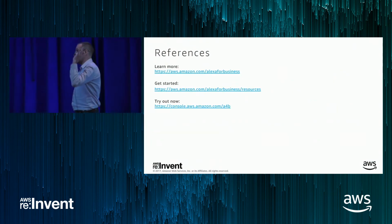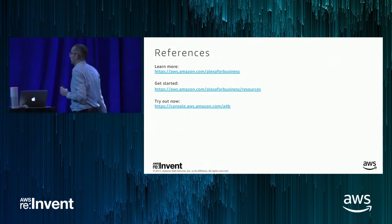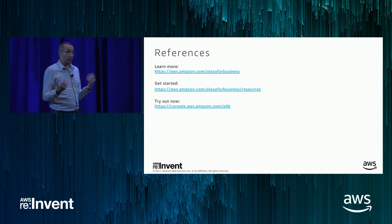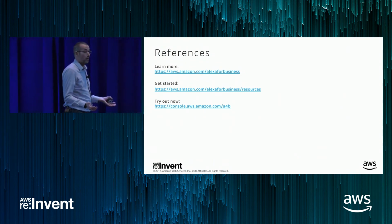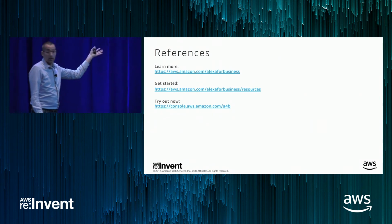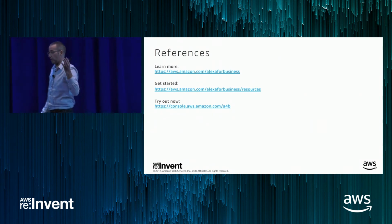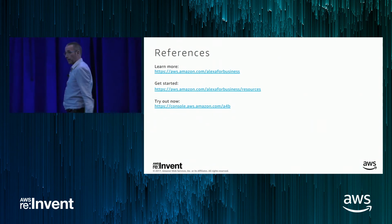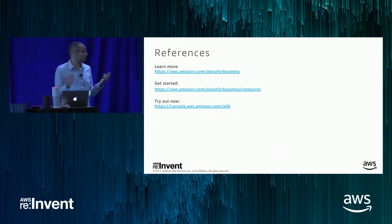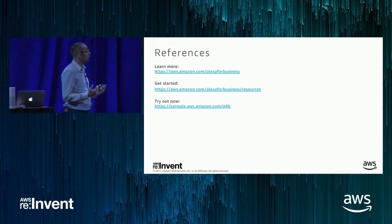If you're interested and want to get started today, here you find some references. Alexa for Business is now available in general availability. When you go to the AWS console, you can get started today, get your devices provisioned, and start using Alexa to make your conference rooms easier to use.